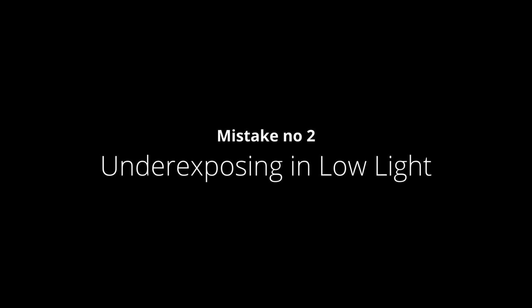Mistake number 2 is underexposing in low light. The problem with this is when you're going to want to increase the exposure, depending on the camera that you have and the sensor, you're going to have lots of noise. That's why if you have to increase the ISO in a low light situation, make sure the exposure is okay. You don't need to drag it even more to expose it even more.